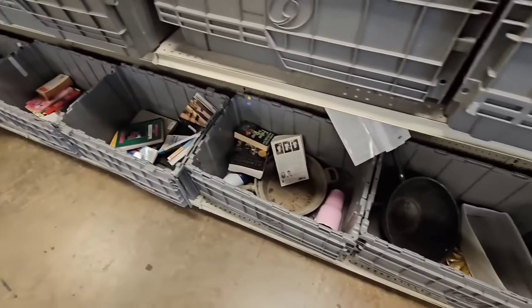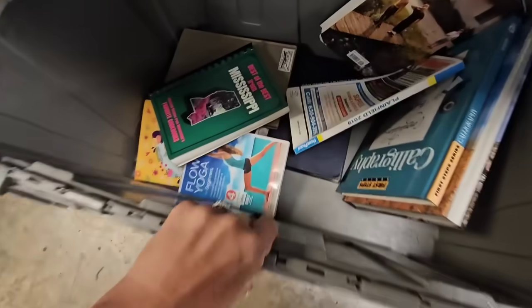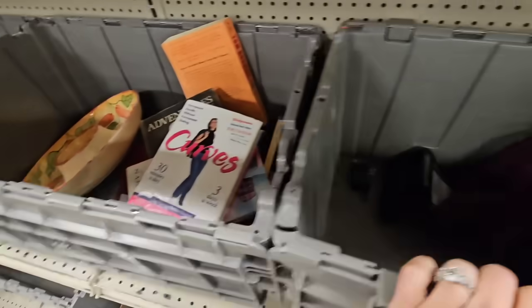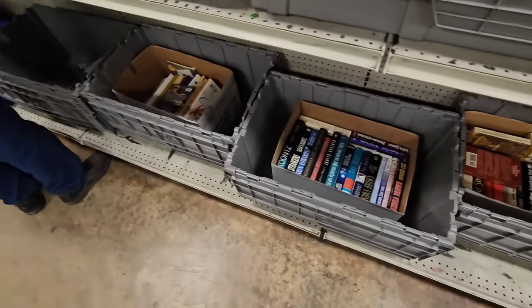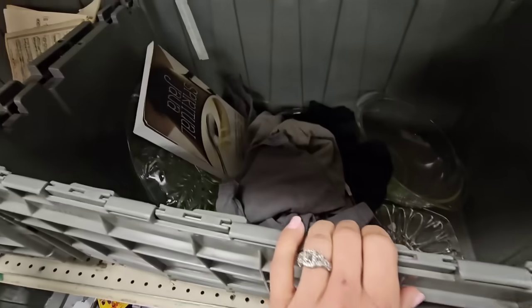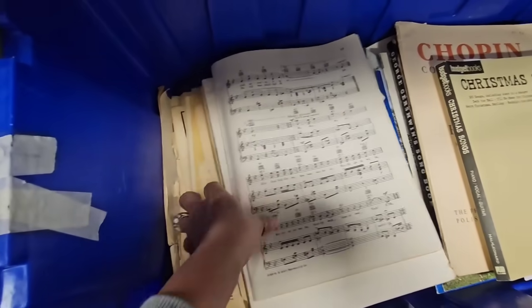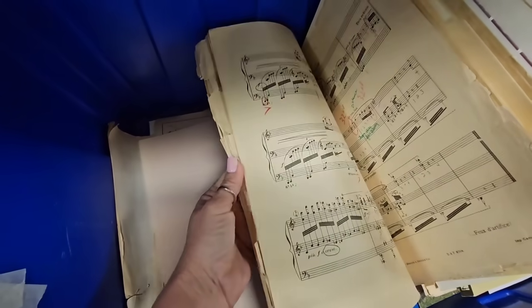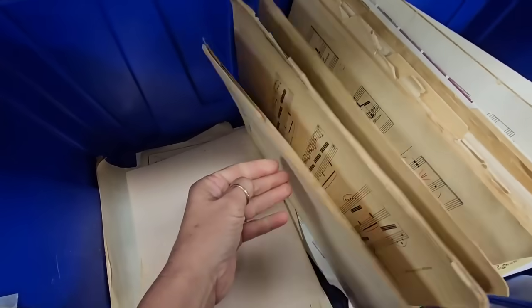Books. Lots of books here today at the Goodwill Bins. Here's a bunch of music books. I haven't found these in a long time. Definitely gonna grab all of them.